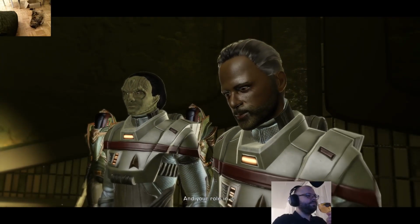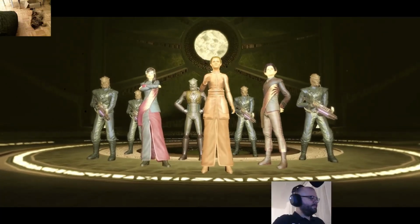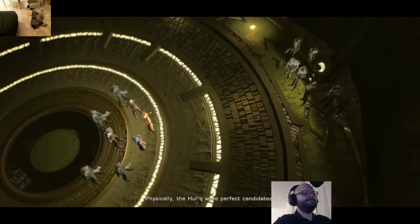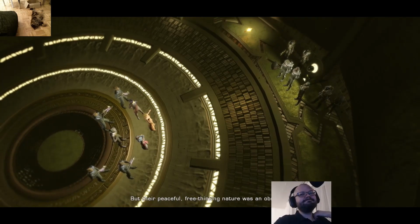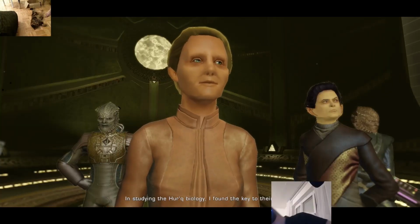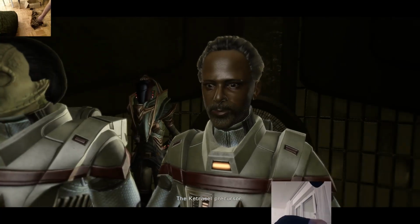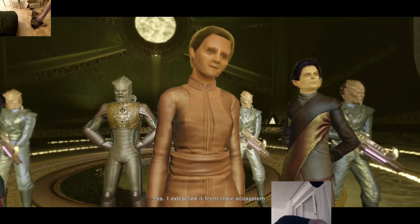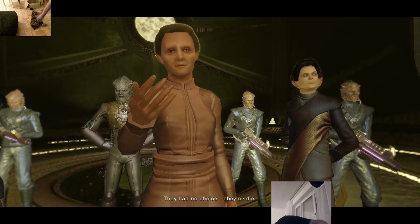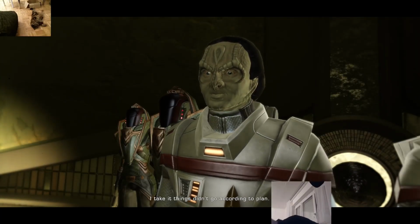I needed soldiers to realize my dream of dominion. Enforcers willing to obey without question. Physically, the Herc were perfect candidates. But their peaceful, free-thinking nature was an obstacle. In studying the Herc biology, I found the key to their loyalty. The Ketracel precursor. Yes, I extracted it from their ecosystem. They had no choice. Obey or die. I take it things didn't go according to plan.